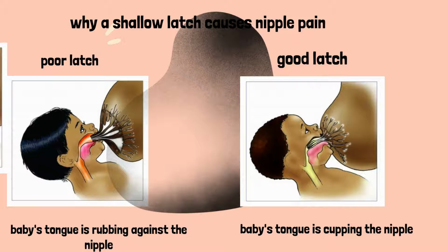As baby's mouth gets bigger, it's easier to get a deep latch, and eventually you will be able to do it without even trying. This is especially true if you have very large nipples. They can make it quite difficult, if not impossible, for baby to latch deeply. But the problem is guaranteed to resolve itself over time.